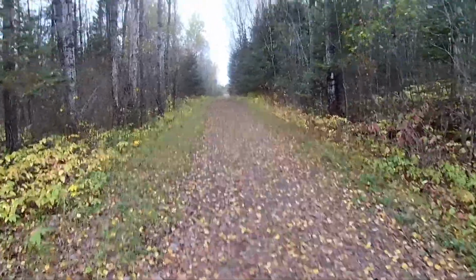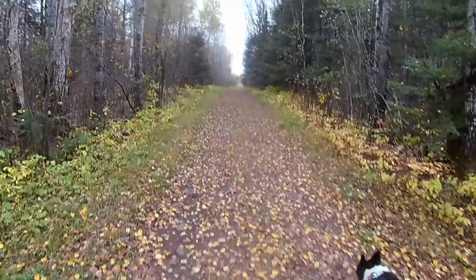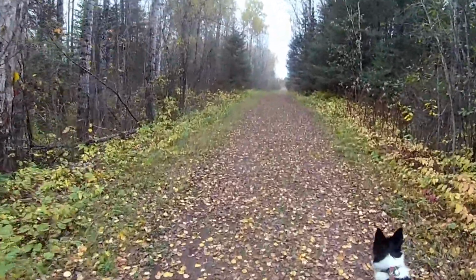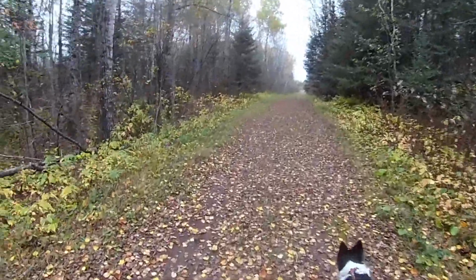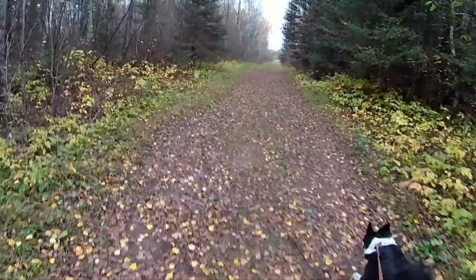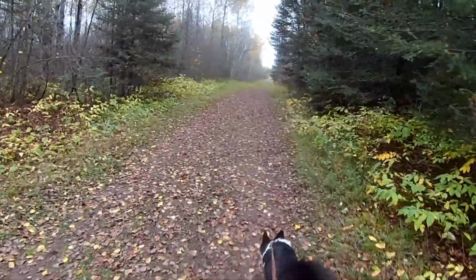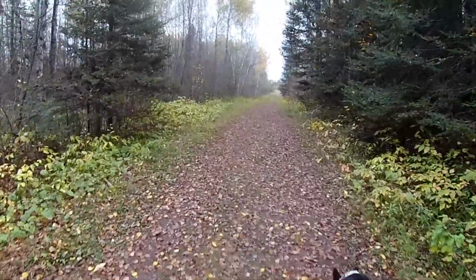Checking out Heron Pond. Would definitely love to do an overnight there. Beautiful site, especially this time of the year. No bugs. So we'll see. Maybe I'll do another video with an overnight. That'd be cool. I like that campsite. It's just a fun hike, and it's not even that far from where I live.